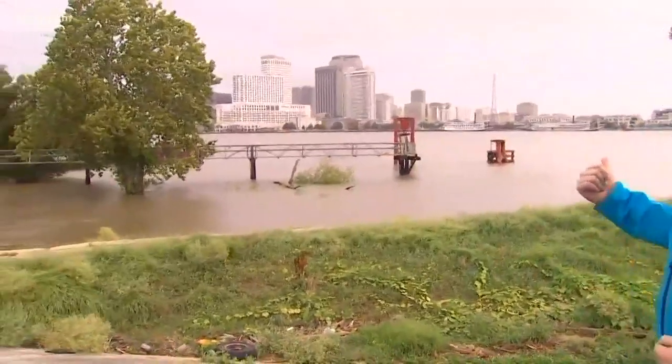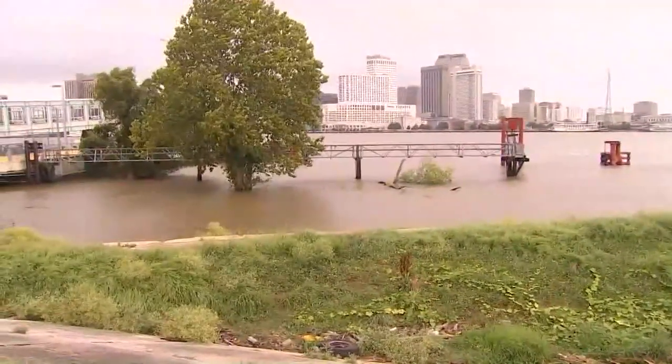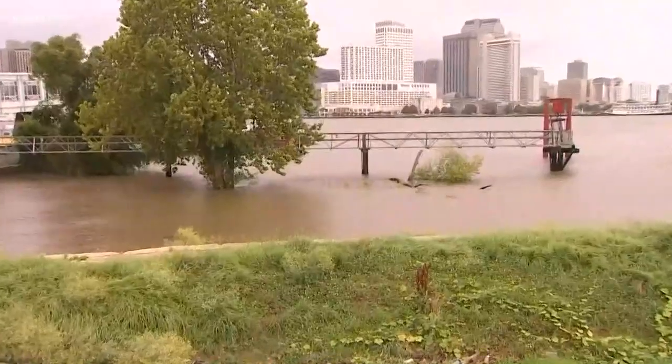Hey guys, yeah, we've been here for a couple hours, and right now we are experiencing the wind gusts, the occasional rainstorms that you've been talking about, but that hasn't slowed a non-stop parade of people coming here to the walkway along the levee to see what is behind me, and that is the rising Mississippi River. We see it continue to creep up, and you can see how it's getting further up the side of the levees.